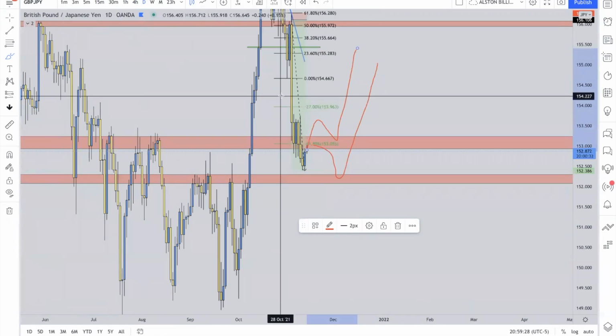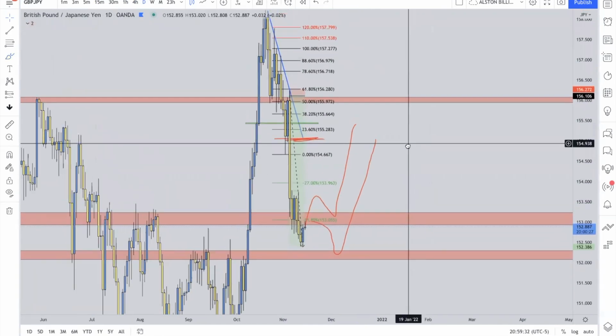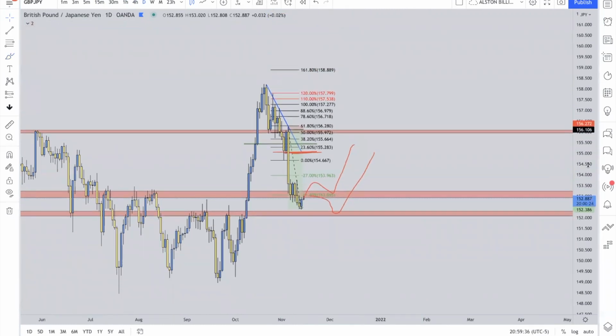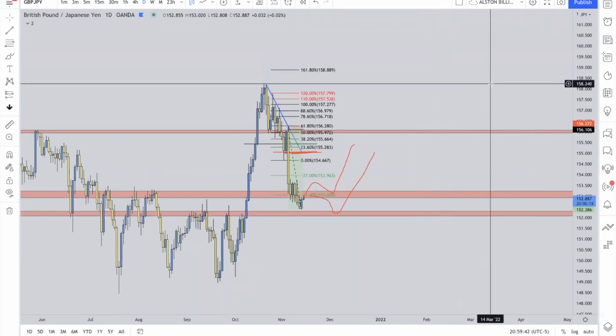I would probably look to take profit like right here, but we're still looking for overall price to go probably up to the 160 area. Long term, not anything that will happen immediately, but long term, we can look for that to happen.